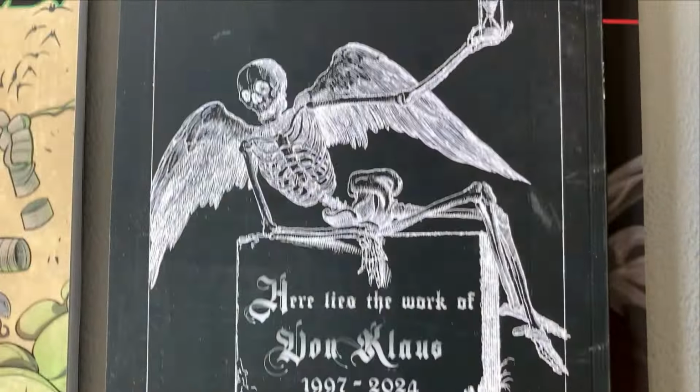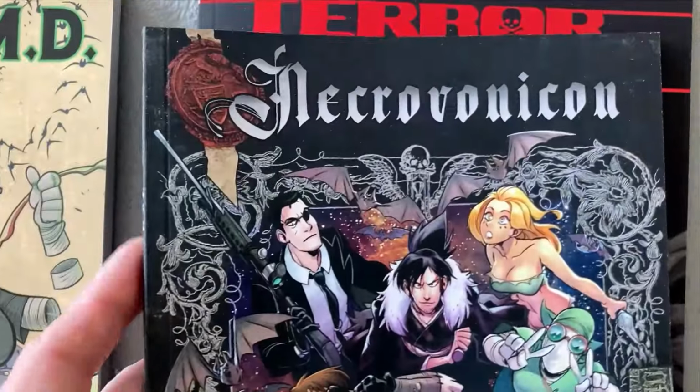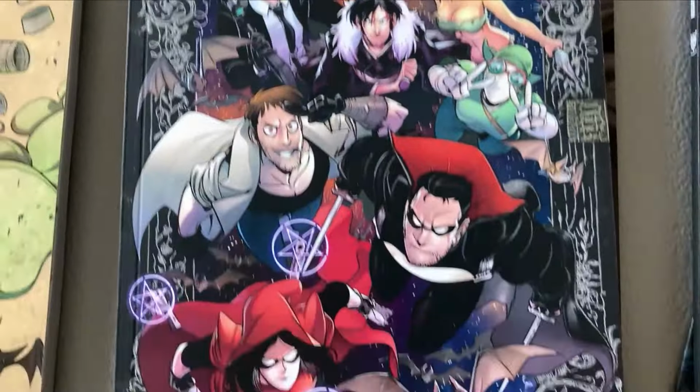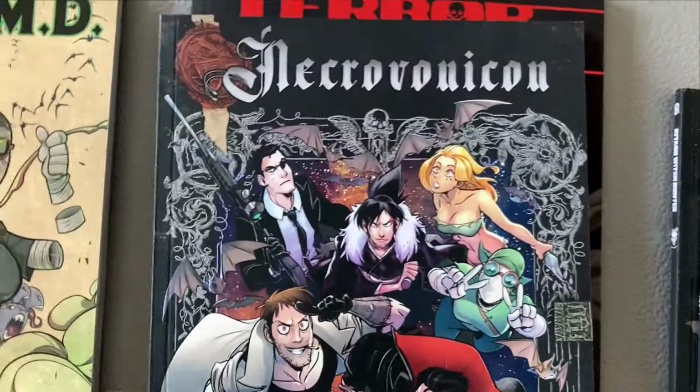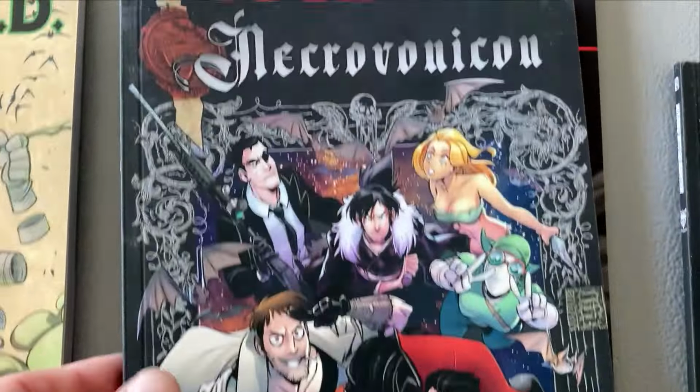I've been working and designing things and trying to make the best comic books in the world. And now I've gotten to where I am. You might learn something about that from Necrovonicon. Amazing cover by Monica Macagni with colors by Tiago Barca, who's my colorist on Terror in the Trenches.